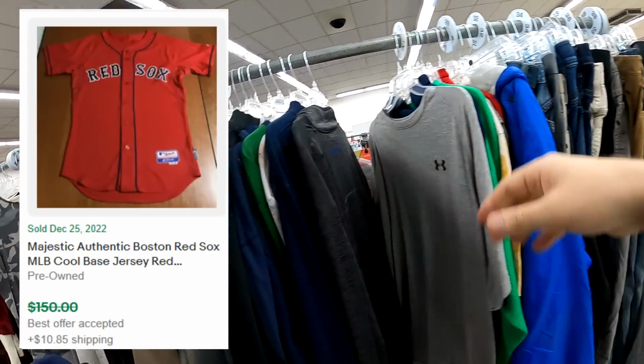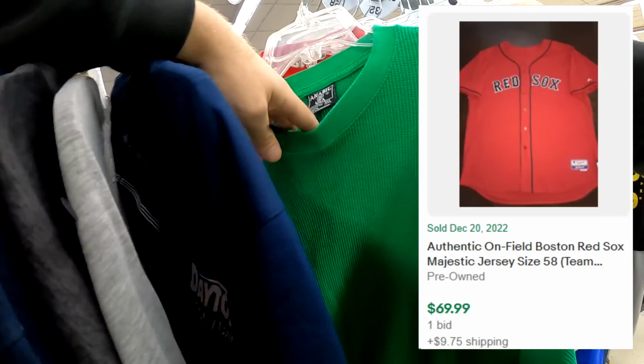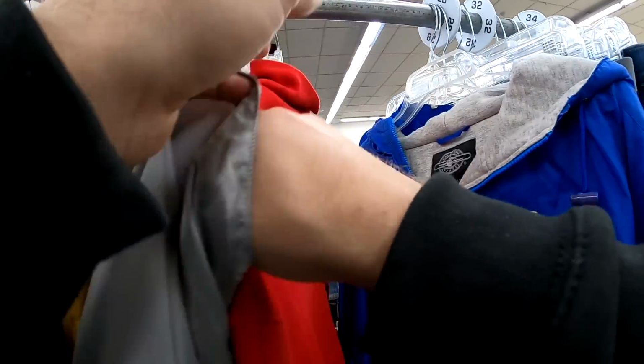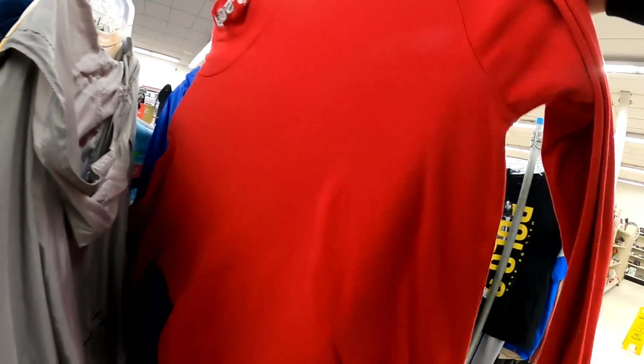I do grab this Red Sox deal here. I have no clue if that comp that I'm putting up on the screen is anywhere close to it. Again, I'm going to have to see what that offer was that was accepted on Buy It Now. And at auction, it went for significantly less.